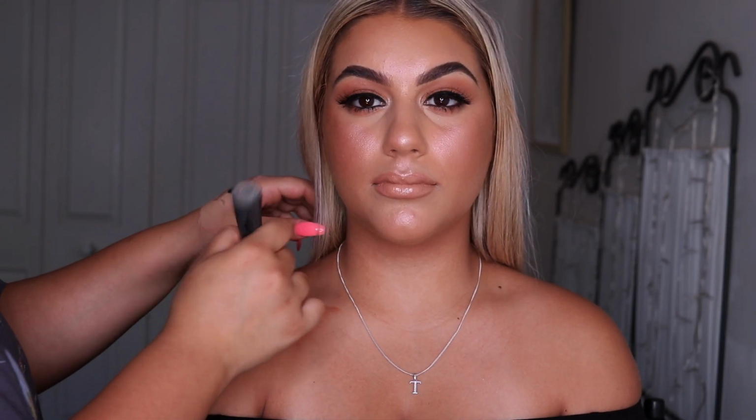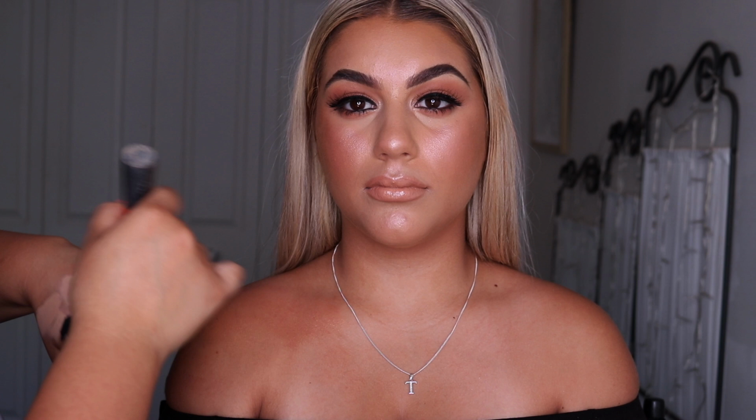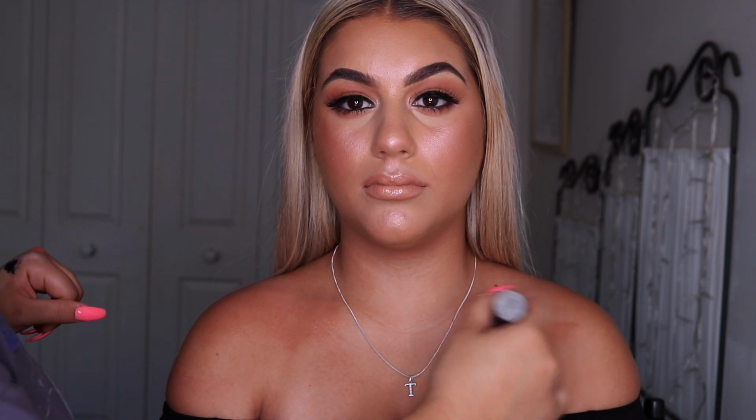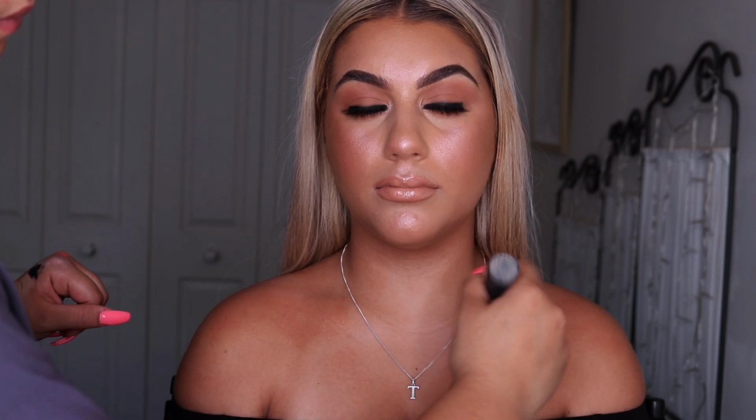So now I'm going to be highlighting her chest. This is the Anastasia Beverly Hills liquid highlighter in, I think, a bronzy shade. It's a really deep shade, so you can't really use this if your client isn't tan because then it will just look a bit too orange and a bit too much. So yeah, I'm just buffing this in with a duo fiber brush.